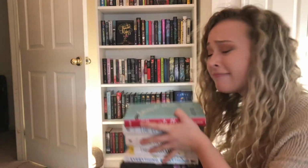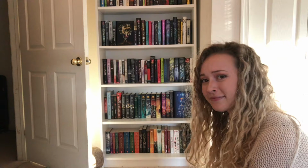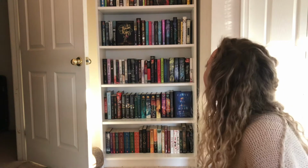And here are all the books that I could not fit onto my bookshelf because I turned some of the covers so they're facing forward. And I was a little upset because I still had all those books that I couldn't fit.